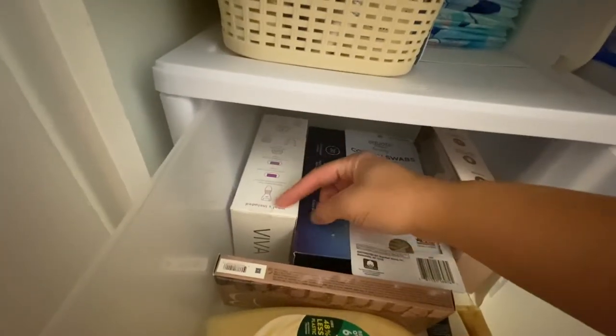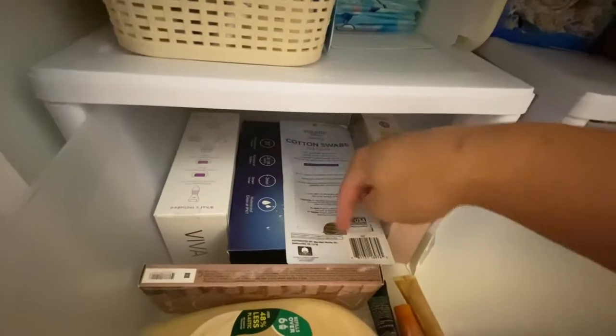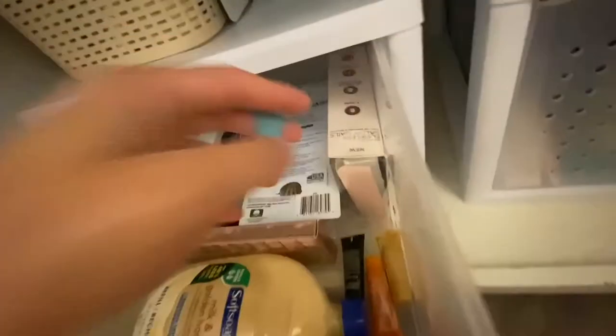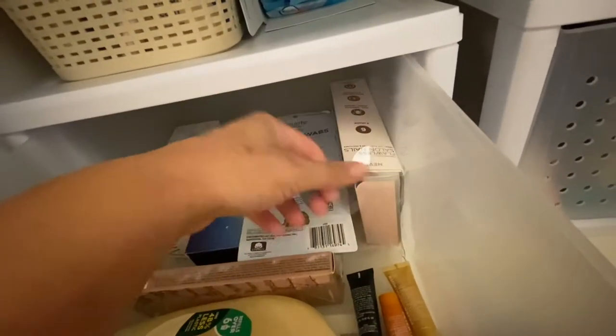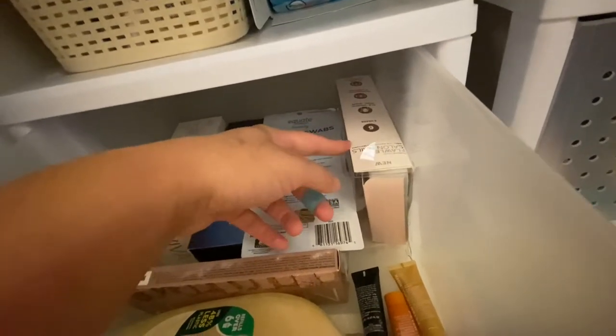This is like some foot scrubber device. This is for my electric toothbrush. More Q-tips. And then this is like a nail shaving thing to do your own nails, I guess. But yeah. So that is that. And then I will show you the inside of the bathroom, because this is just the sink area.